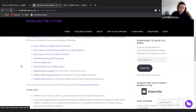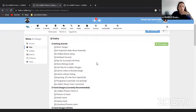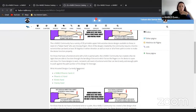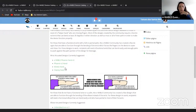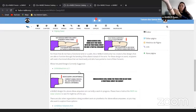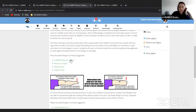So here is the important part because we have the e-NABLE device catalog, and this is very nice because we have designs. Here we have the most currently suggested designs for amputations for people who have the wrist until here. So we have these designs, and I like the Unlimbited hand too. They are very nice. And for people who have the elbow, below the elbow, this is the recommended prosthesis. And it's nice if you're a healthcare professional, you understand everything about the prosthesis and how it works, but this is the subject for another meeting.